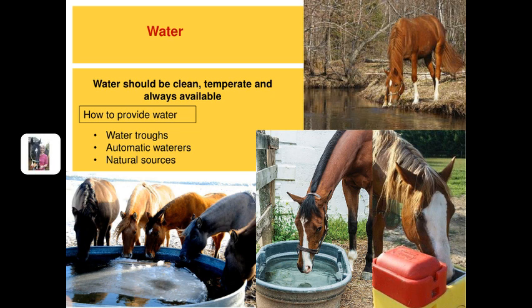In the winter, at least in the upper Midwest, in Minnesota, you'll need to use something like a thermostatically controlled water heater. Horses will drink less ice-cold water than they will slightly warmer water. There's been a lot of work done on this. So you don't want to just break the ice off the trough or off the bucket and offer them water and expect them to drink as much, because they simply won't.